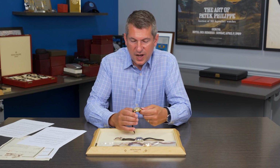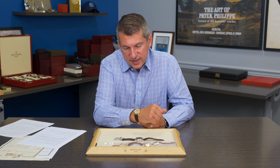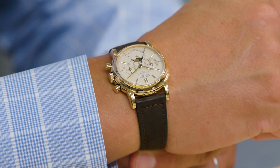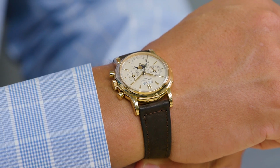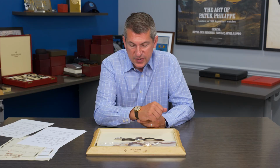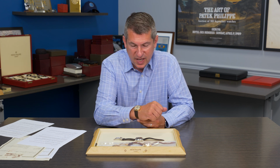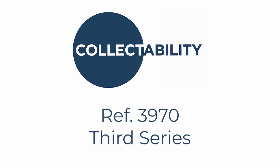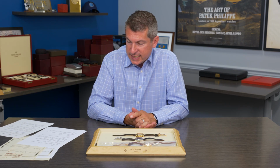So this particular watch, the second series, is still relatively affordable. You could still buy these for the low six figures, but they are quickly climbing in price as collectors distinguish between later series. So yellow gold, white gold, rose gold, and platinum second series are highly recommended watches if you can find one today.